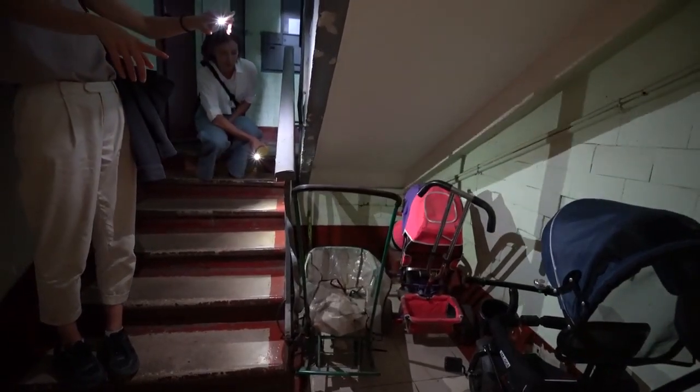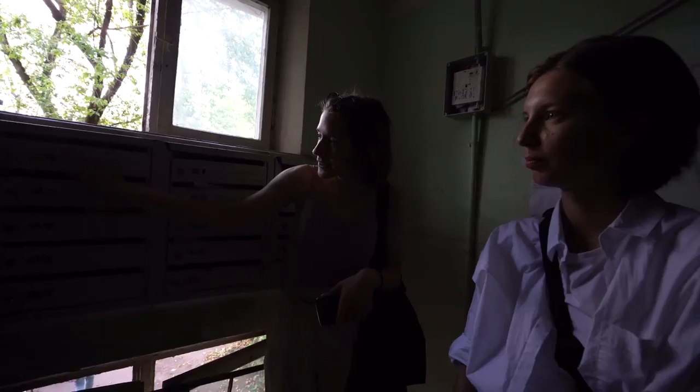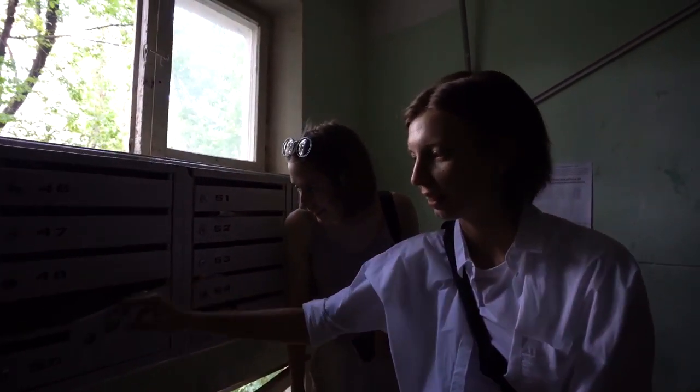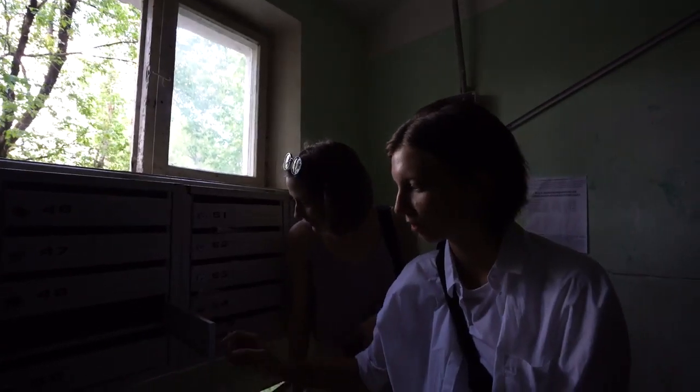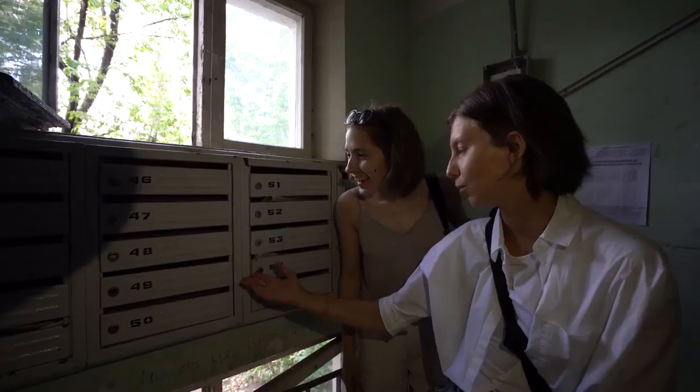Even the staircases here were made so that 2 people would be able to carry a coffin with a deceased person horizontally, and not an inch wider. So the post boxes, yours is broken. Yes, mine is this one. And somebody, I have no idea who, just destroyed the key holder. I don't know why, what for.